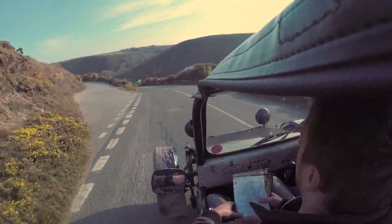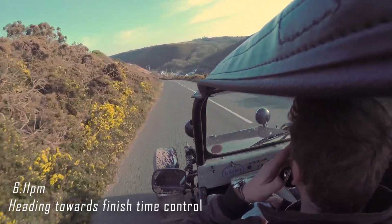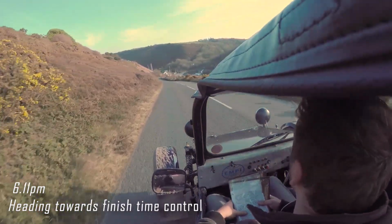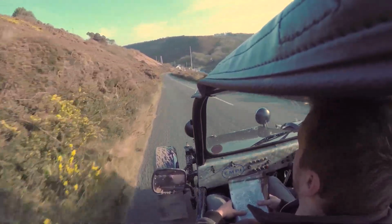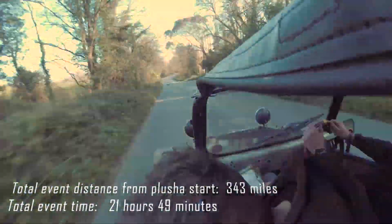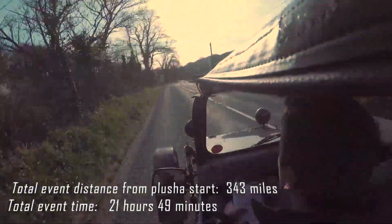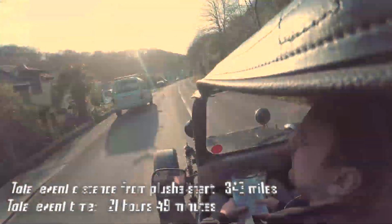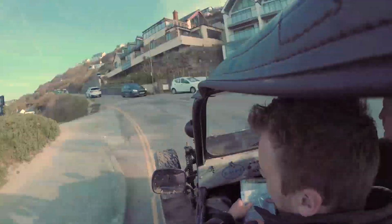So that was it, that's all the sections done, and it's about an hour drive then to the finish time control. Again, that's another part of the reliability side of it. You've got to do all these sections off road and then drive for an hour on road. Long old jaunt though, 22 hours almost, 343 miles if you include from the start down in Cornwall. What fantastic weather to finish off an event though.